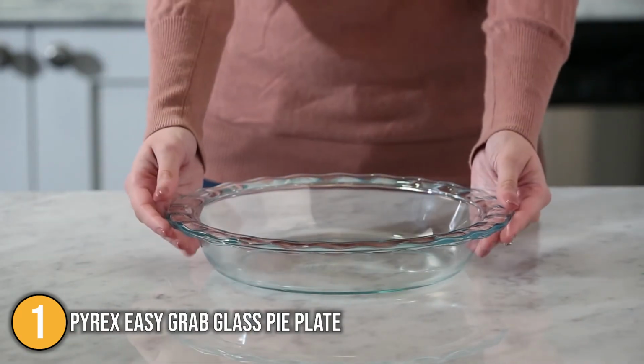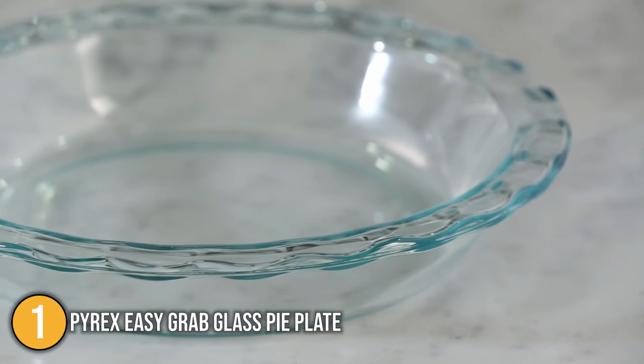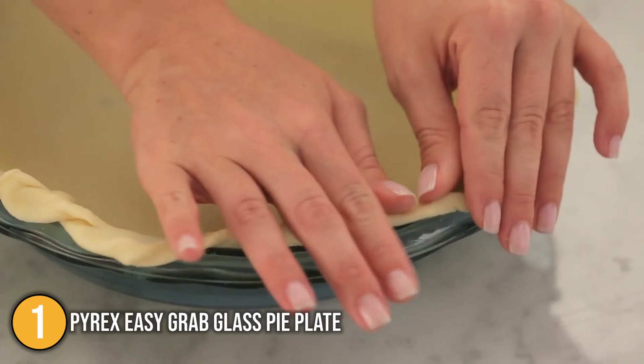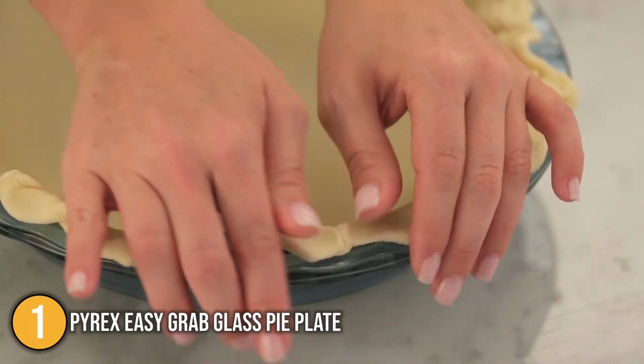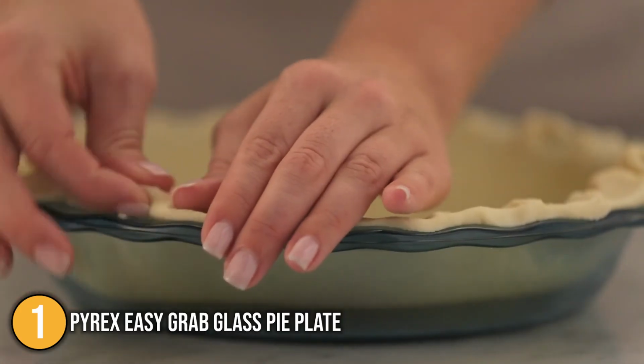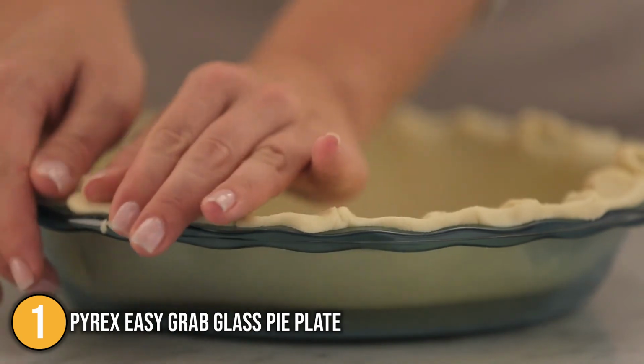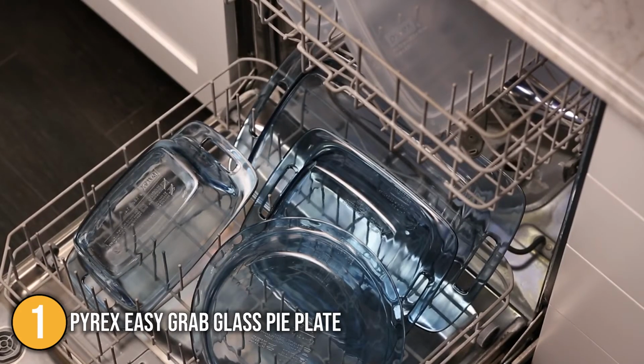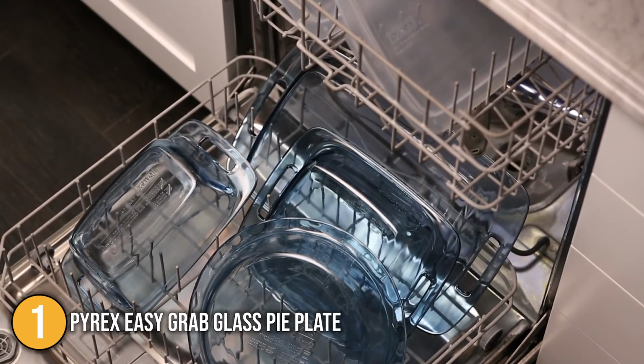Its particularly wide Easy Grab rims allow the team to pull it out of the oven without our oven mitts getting caught in the pie. In addition, the rim's design also serves as a guide for making fluted crusts, perfect for the artistic detail. The pie plate is composed of high-quality tempered glass, making it extremely durable. This quality makes it dishwasher, freezer, microwave, and pre-oven safe.